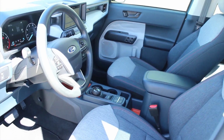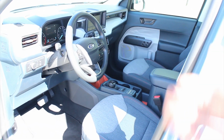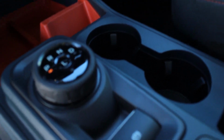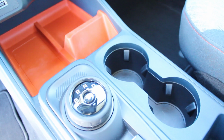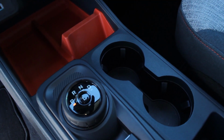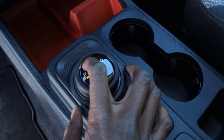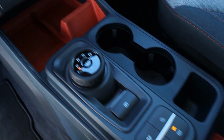Okay, so let's check out the cabin. What do we have on the new Ford Maverick on the cabin? So, right away, it stands out. It's a big sore thumb. You've got this giant turn dial, so no more Prindle stick. Ford has gone the way of the wayward child and is now providing you with the turn dial for your park, reverse, neutral, drive, and low gear. I don't like it, but it is what it is.